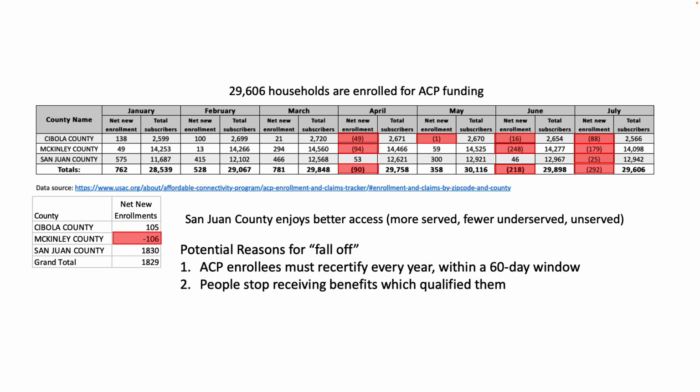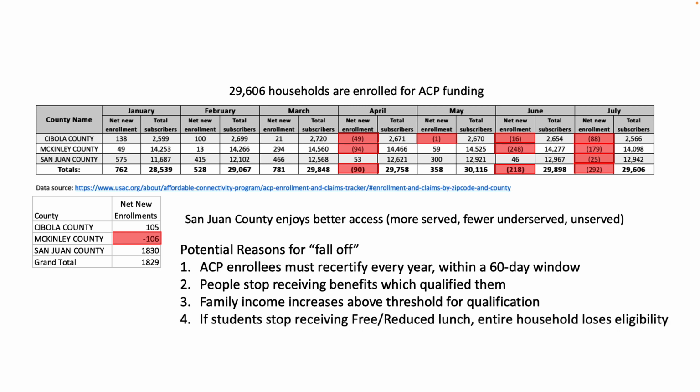Some people stopped receiving the benefits which allowed them to qualify. Family income might have gone up above the threshold to qualify. If students stop getting free and reduced lunch, the entire household loses its eligibility. And some people were skeptical about whether the program would be continued, and they did not want to be on the hook for paying for the internet once the subsidy ended. So this is why we have to do continued outreach to make this work.